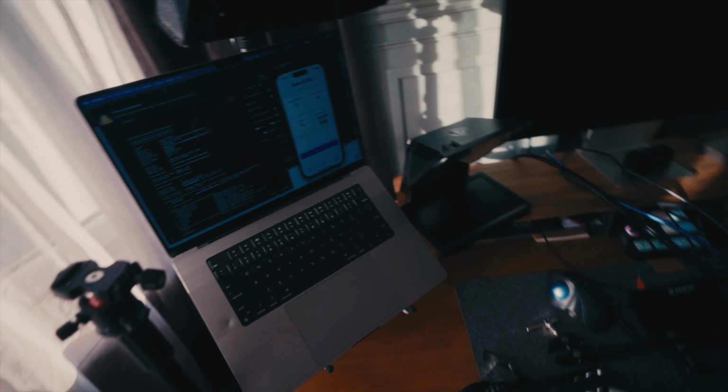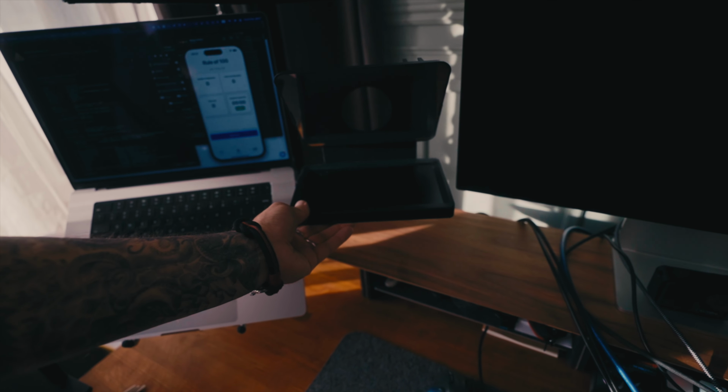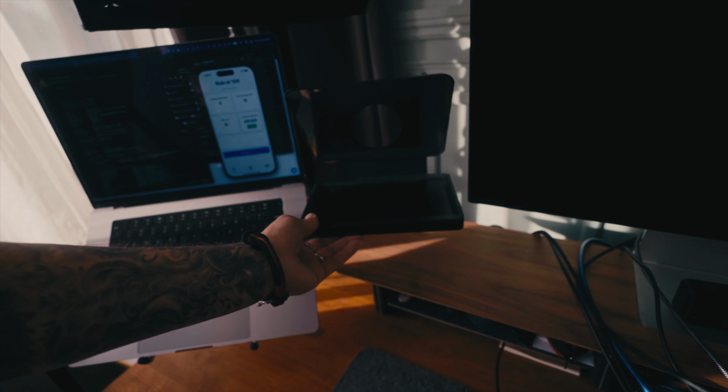Yeah, this actually could work if I have a monitor arm here and a laptop on it, and then here the teleprompter could be.